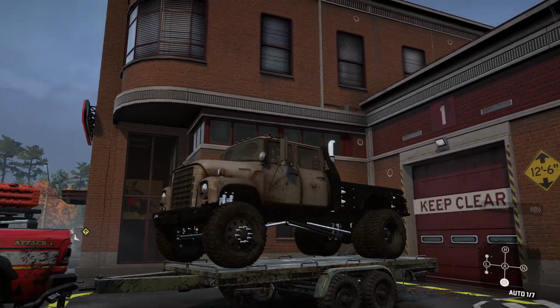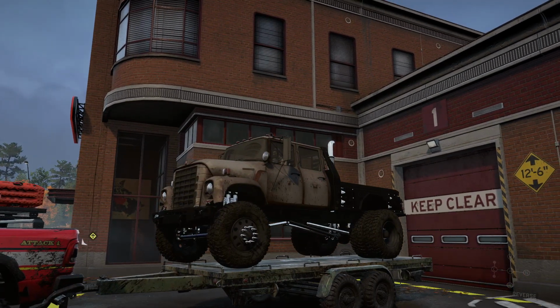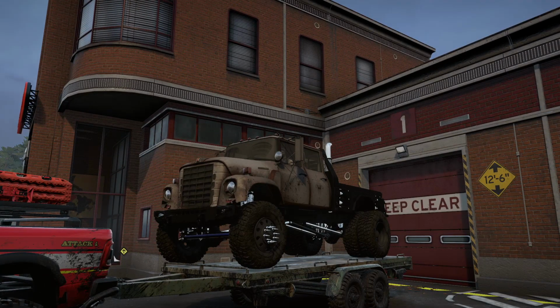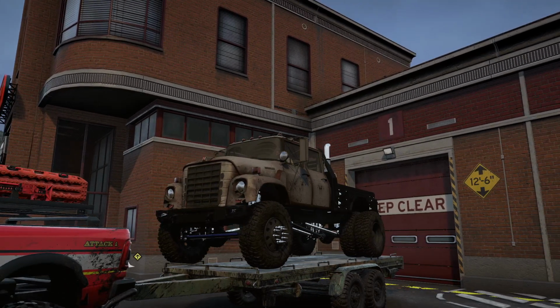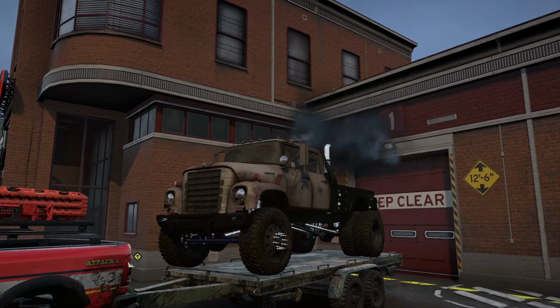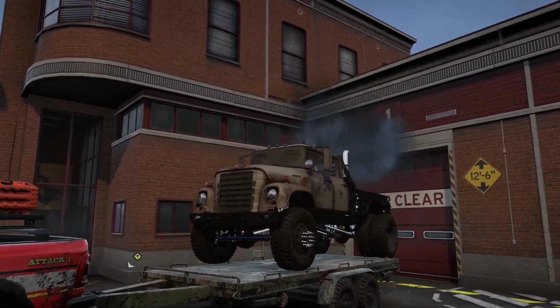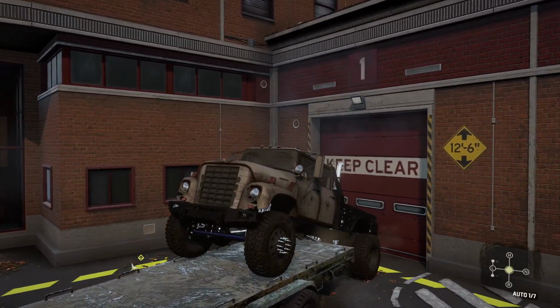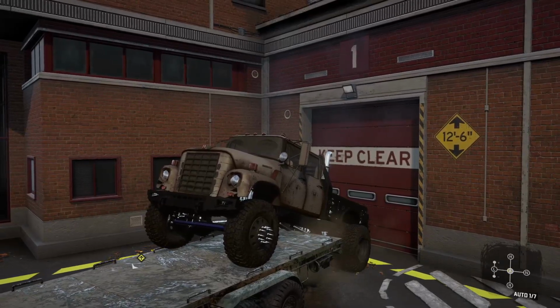First try, probably not, but let's see. Nope. Trying again. Little closer. Third time, plus a little bit of extra starting fluid. Let's see. Yo, all right, beautiful. And now we got to just roll it off the back of the trailer. Boom. And we can roll it the rest of the way into the garage.